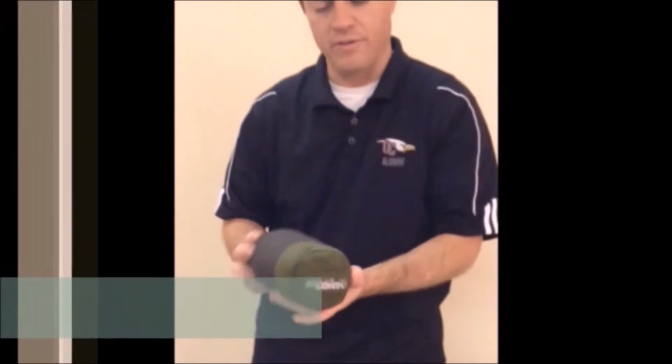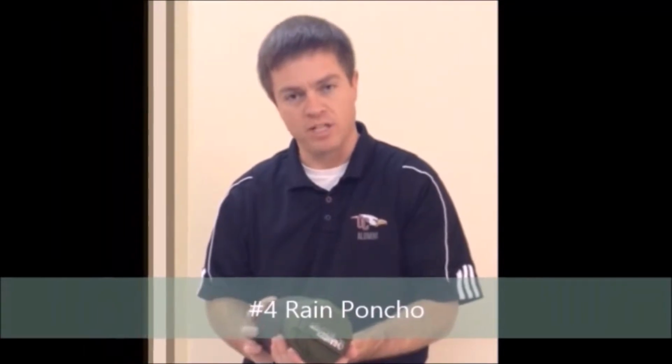If you're concerned about weather, think about purchasing a rain poncho, one that's reusable. This one I found at a local sporting goods store. It packs into itself, nice and tight and convenient. I can put it in my back pocket if need be.